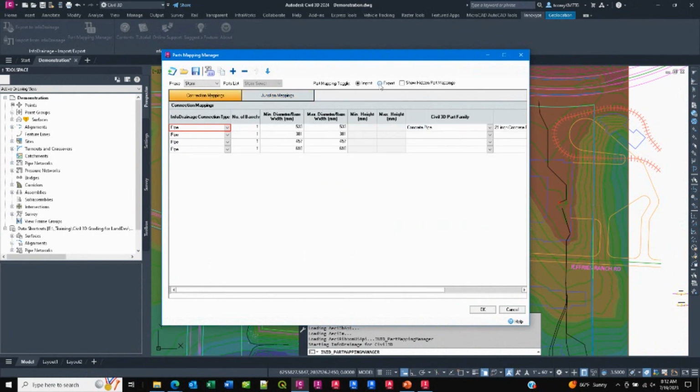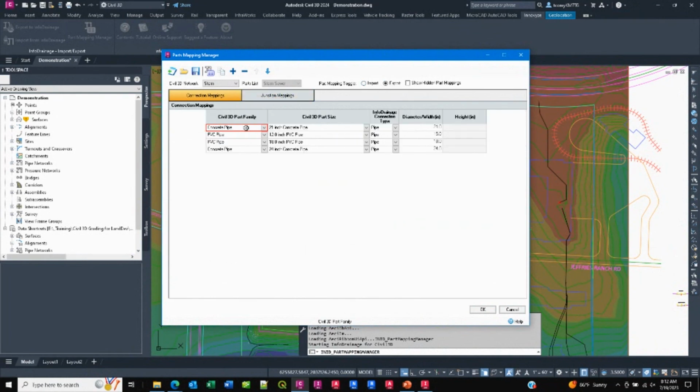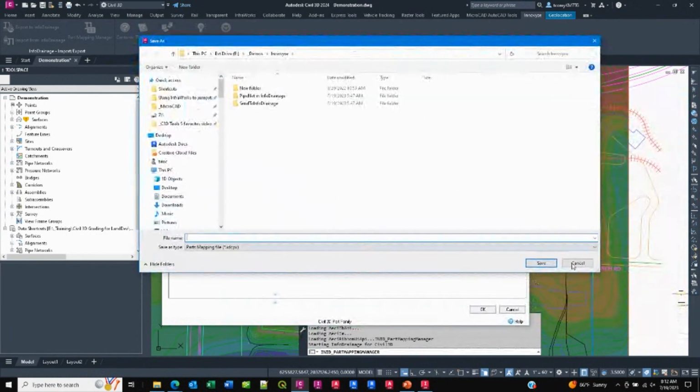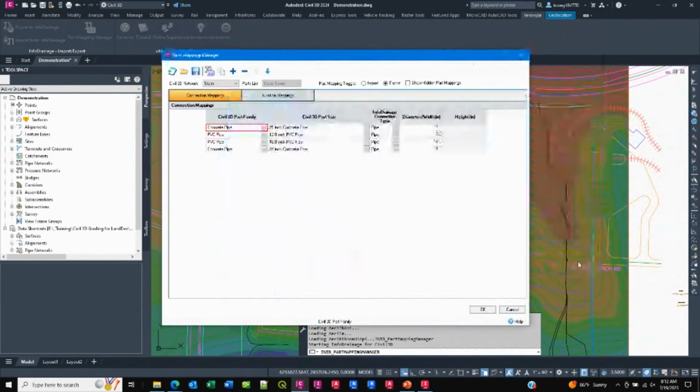That's for import. And then for export, I can tell it, okay, if I have a 21-inch concrete pipe, in Innovyze, InfoDrainage, it just wants to be a pipe and this size. And we're matching the sizes, of course. Oh, 12-inch went to 15. That's interesting. I'm just going to leave it. Okay, so these are your connection mappings. You can save this to a mappings file if you want. Okay, and then you can always call that back or call it into other projects because they're saved by default in the drawing when you set them up, but then you can export it and bring it into other drawings.